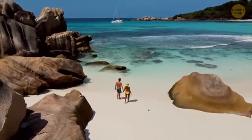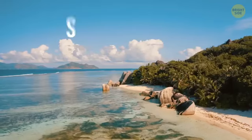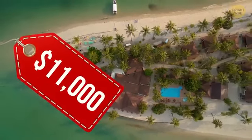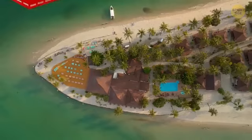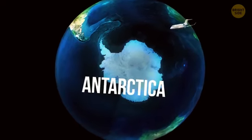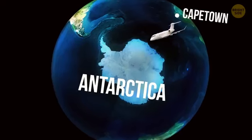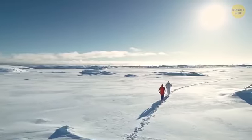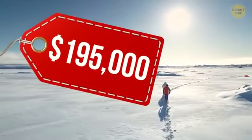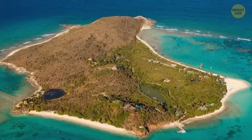For those who aren't fans of the European resorts, there are always the Seychelles, where you can rent a villa for about $11,000 per night at a private island resort. George and Amal Clooney like to come here. Those who don't find it cool or exclusive enough go to Antarctica by private jet from Cape Town. The trip that lasts less than 24 hours costs $195,000.